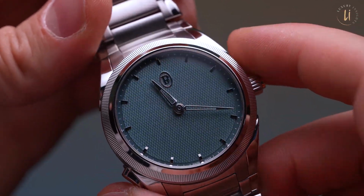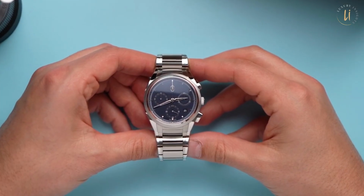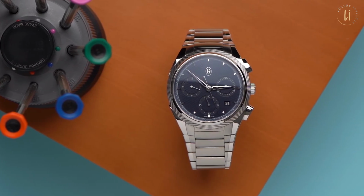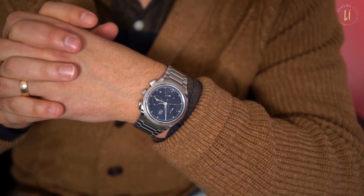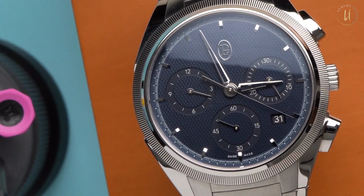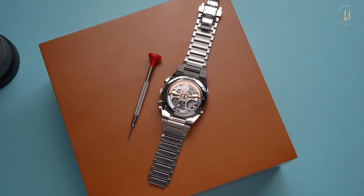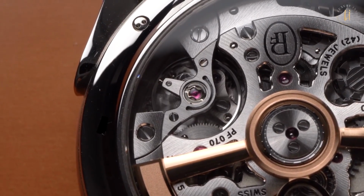Introduced in 2021, it's already established itself as one of the most elegant integrated bracelet sports watches in the world. The design is minimalist, but masterful. Slim hands, micro-textured guilloche dials, and cases with perfectly polished and brushed transitions. Inside, the micro-rotor movement keeps the watch ultra-thin, while still offering premium finishing you'd expect in haute horlogerie.